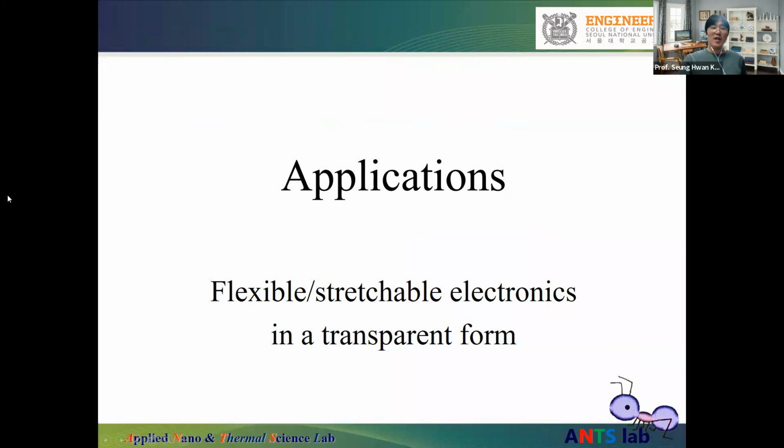Up to this slide, I introduced the material and also the processing method development. From this slide, I will try to introduce various examples of the actual realization of flexible stretchable electronics in a transparent form. Due to the time limit, I will go through this part quickly, and if you are interested in the detailed technical information, you may read the journal papers.